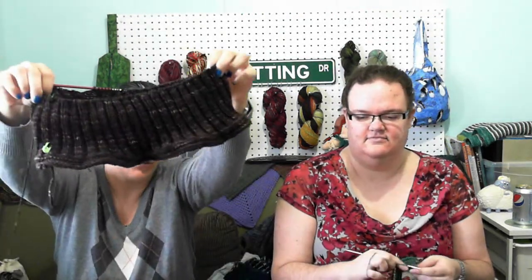I've got about. Where was crap? Can you even see it? Hang on before I get it off the needles accidentally. It's not a halter top. It's not a skirt.